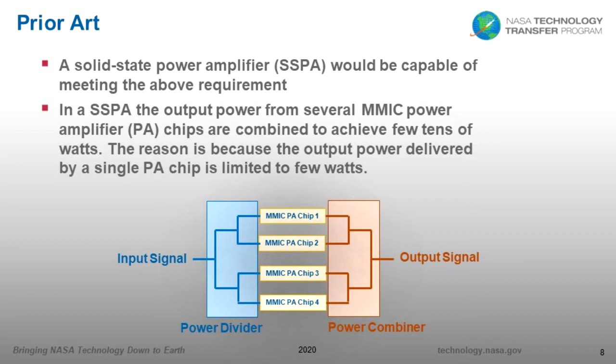Shown on the bottom of this slide is a cartoon that shows the general architecture of a solid state power amplifier. In this example, the incoming signal on the left-hand side is divided 4 ways, and let us say we have 4 chips that we need to combine. The input signal that is divided 4-way excites the 4 MMIC chips, and at the output you have a 4-to-1 power combiner. That means the combiner takes at its input four of the outputs from the MMIC chips and combines them into a single high power output. So that is the basic architecture. In this webinar, I will focus on the development of our novel power combiner for such an application.